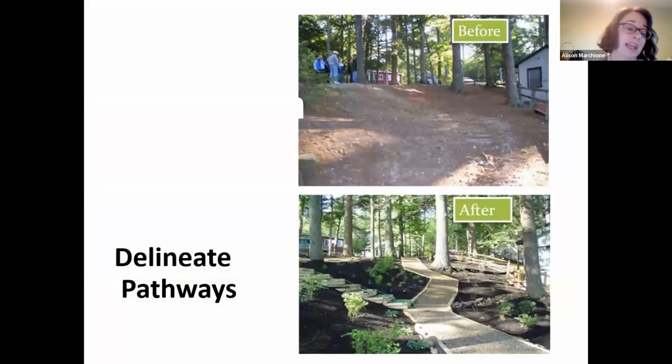We are always asking people to delineate their pathways down towards the lake shore, especially when they're going down slopes. In the top before picture, you can see people were just walking all over the place. Nothing was growing, and you can see the bare dirt and how it would wash out when it rained. So in the after picture, these lovely pathways had been delineated. Plantings had been put in around those pathways to discourage people from walking outside of the pathways. The pathways and the steps are both infiltration, so that water can seep down through them and get filtered.